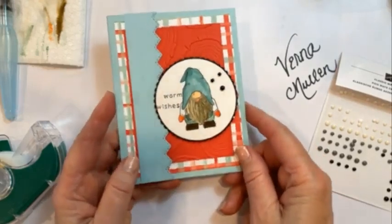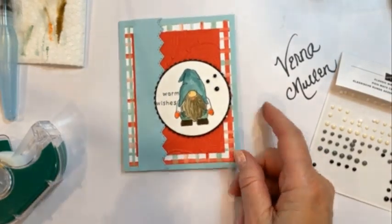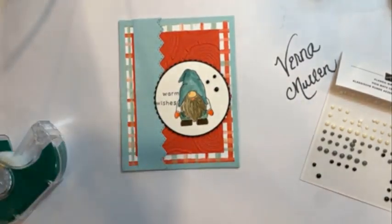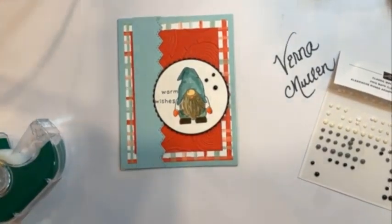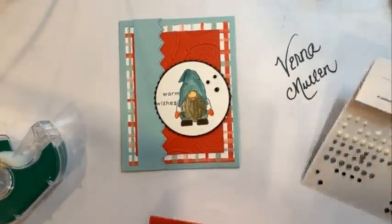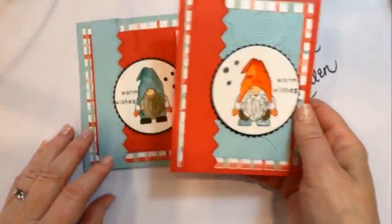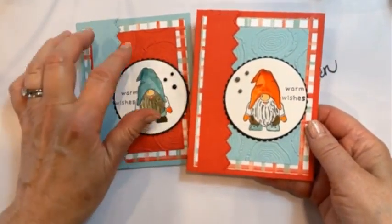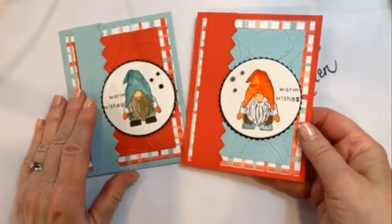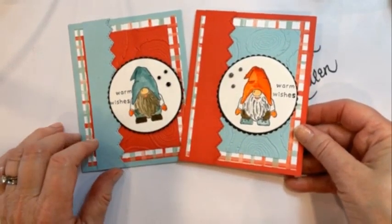All right, so we've got our card. And the other one that I did that's similar, I just reversed the colors, but it's using the same. I reversed where I used the colors. So this one, I've got the red on the side and the Pool Party is embossed rather than the red. I think I like this one better, but they're both cute.